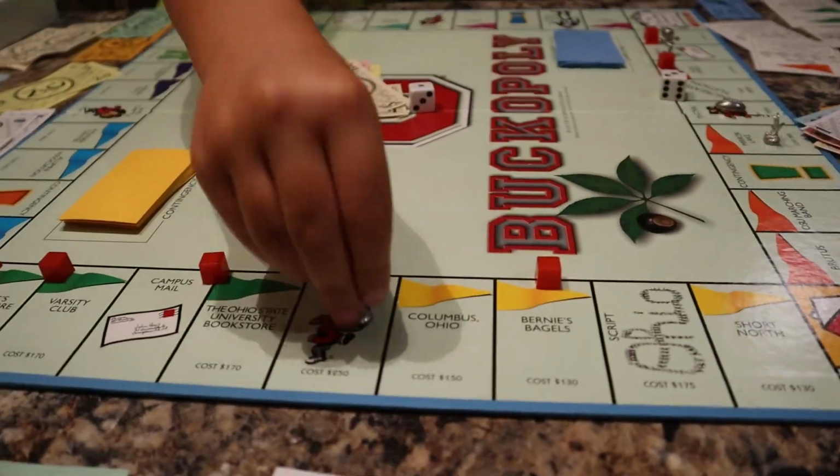1, 2, 3, 4. So the Monopoly game's about over. I'm out. Luna's just about out. Bryce is almost out. And Sydney's got all the properties and all the money.